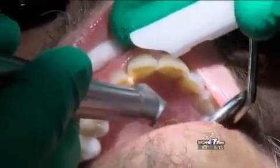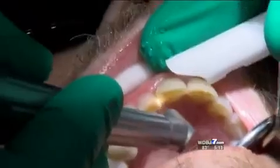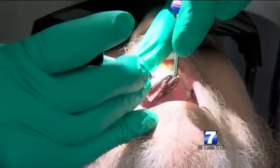The laser is revolutionary because it can handle fillings, gum work, and in some cases, root canals. Each pulse of the laser removes about 2 microns of tooth structure. So it's such a small amount of tooth structure that's being vaporized that the mind cannot tell what's going on. Which means virtually no pain.